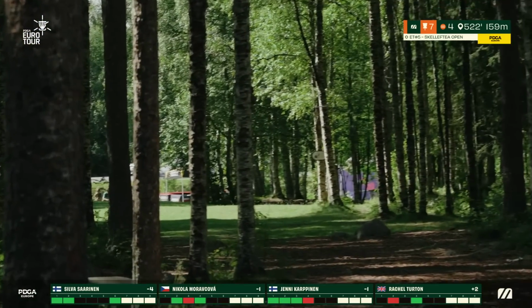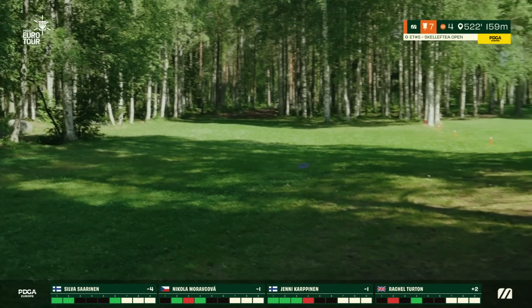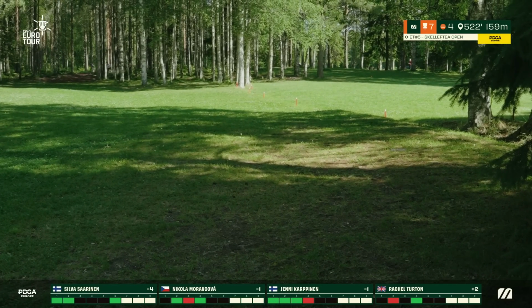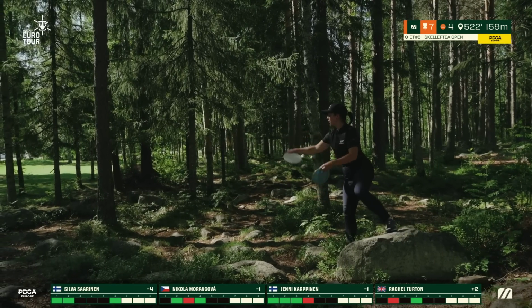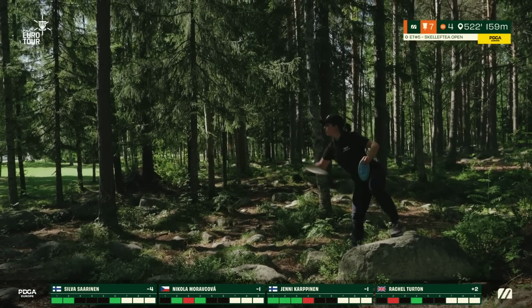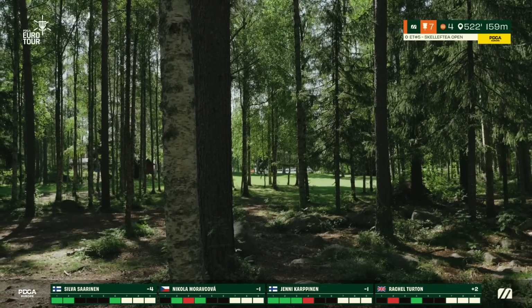And Jenni now had the scorching hot start, has cooled down a little bit, but still a fantastic round and a fantastic drive. Best of the bunch. She is well positioned, pushing that OB line but keeping it in bounds. Nikola with another situation. You see how small the gaps are. She does opt to just go back into the fairway.